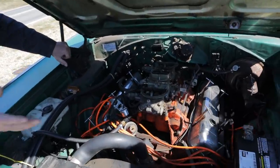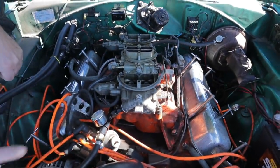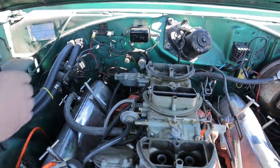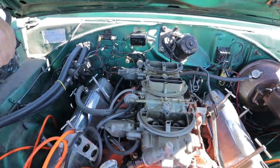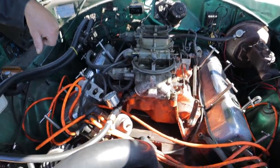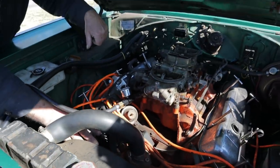So the fine points of this thing, I was just looking around. The car, from what I could tell, was originally a six-cylinder car. It had air conditioning. It still has the AC stuff all up underneath the dashboard. The motor is not an original six-pack motor. It's a 440, but looking at the damper, it just has the regular damper. It doesn't have the six-pack damper with the little inertia ring on it. So this is just a standard 440.